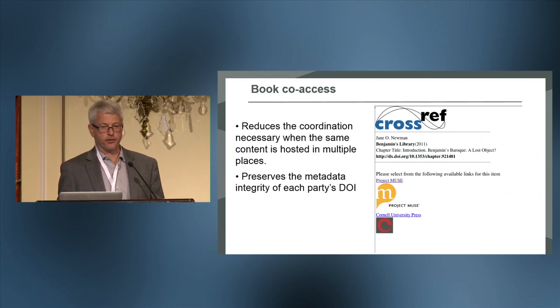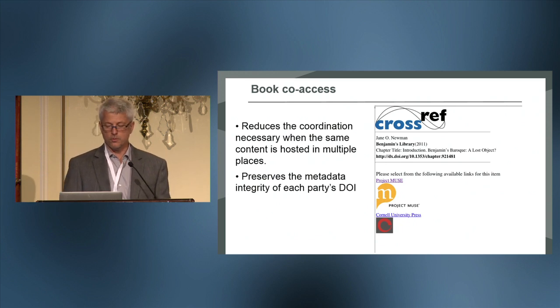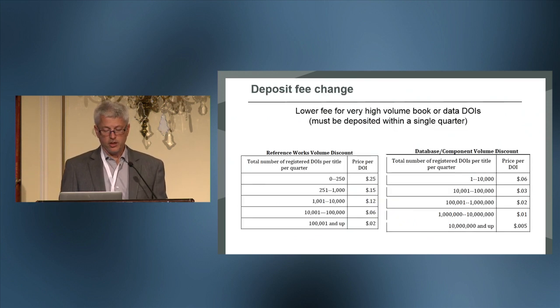We're in a pilot with Johns Hopkins Press and CUP, I think, or JSTOR, one of those two, accepting deposits and seeing how it works with this automatic multiple resolution function. That's essentially what's going on here. So this is new.